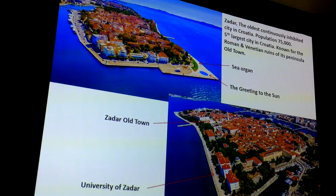Okay, so the next day we keep going south to Zadar. It's the oldest continuously inhabited city in Croatia. Population 75,000. Fifth largest city in Croatia. Known for the Roman Venetian ruins in this peninsula old town, which is this part of the area.